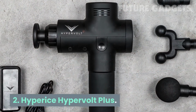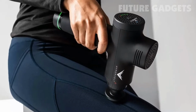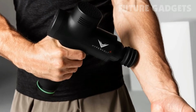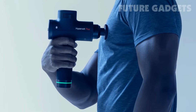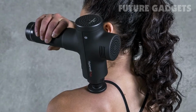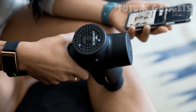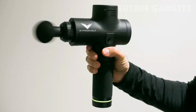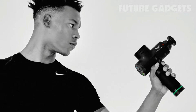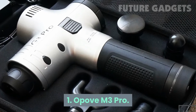2. Hyperice Hypervolt Plus. Built for professional athletes, this update to the already excellent Hypervolt ups the intensity by 30%, which Hyperice claims makes it the most powerful massage gun in the world. It also connects to Bluetooth for smart sessions, which will adjust the speed and power to suit different muscles as you move the percussion head around your body. It comes with 5 heads, offers a 4-hour runtime and is quieter than you'd expect from something that will make your teeth shake.